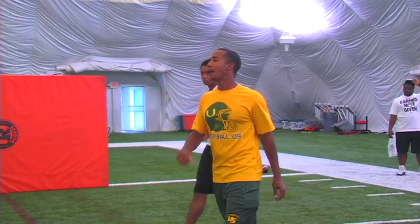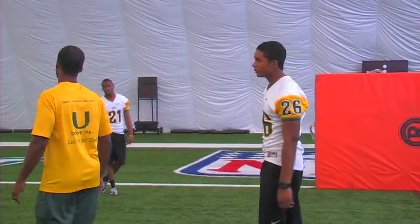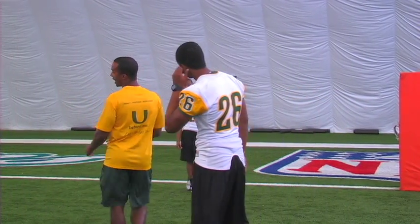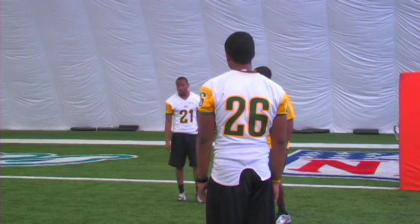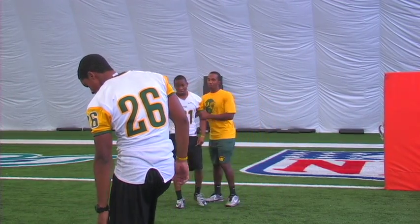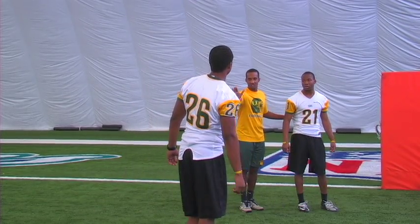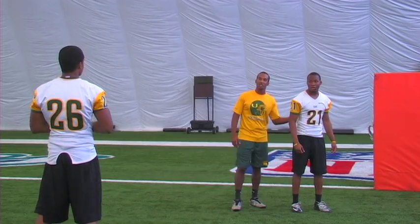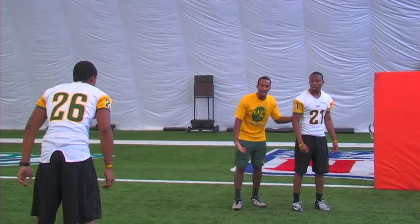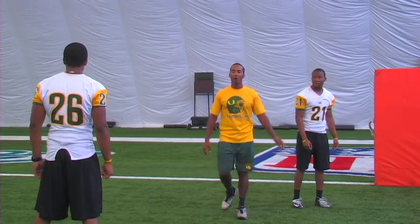All right? Now, as pretty and easy as that looks, sometimes the running back comes around the corner and he's faster than you thought. Okay? He really is a stud. So, you broke outside of your leverage. Cornerback's now in this situation. Okay? He got outside of your shoulder. As much as we told you, keep outside leverage, it didn't happen.